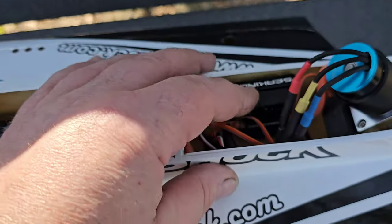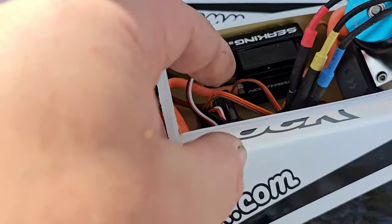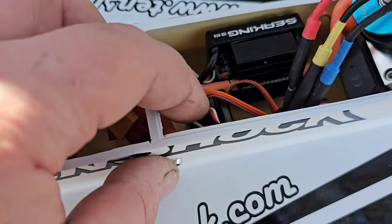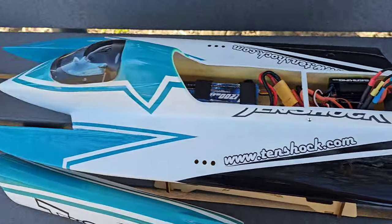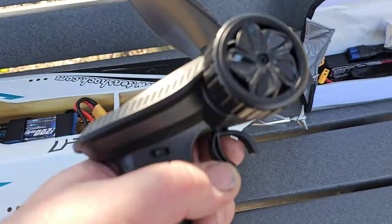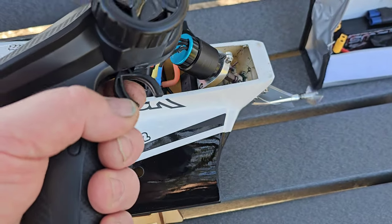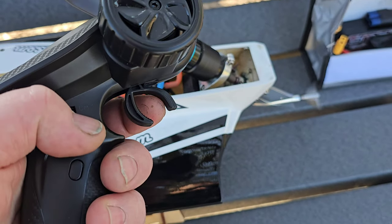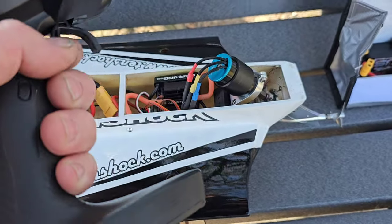So I double-side taped the 60 to the hull here. It was loose. Double-side taped the receiver down. I may need to put a zip tie around that. And okay, so you guys hear that? That's full trigger, and then I go in reverse. It's actually a lot higher RPM.